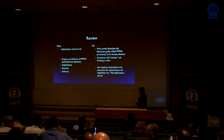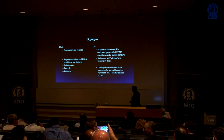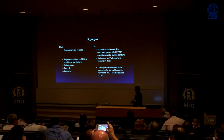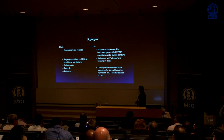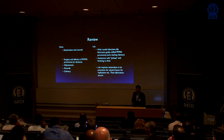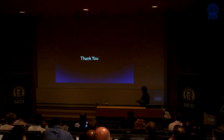The lab can attend to help you with the pickup and finishing of the provisional. Then over a few months, the restoration is adjusted as needed. And then the last step, 3 or 4 months later, we take the records, which for this workflow take about an hour at most, and then we deliver the case. The lab does require the restoration in their possession for several hours for the steps that they need to do to finish the records to make the final. And that's pretty much it.